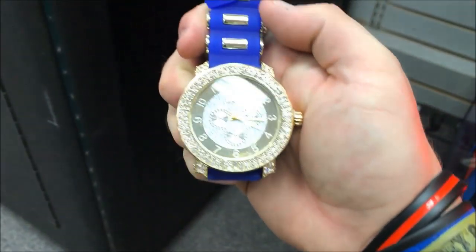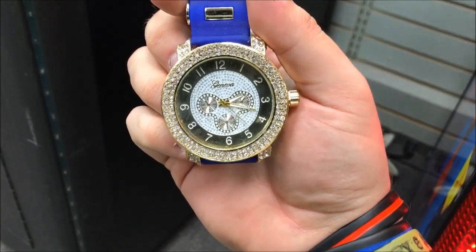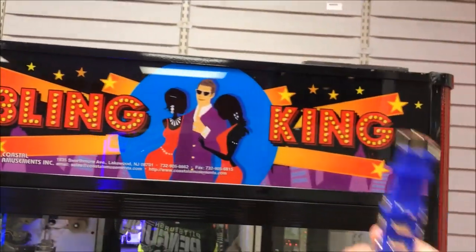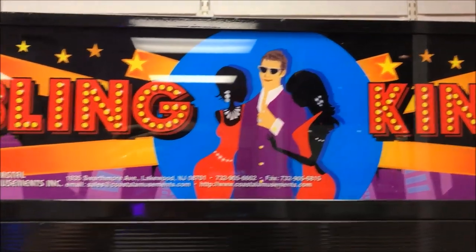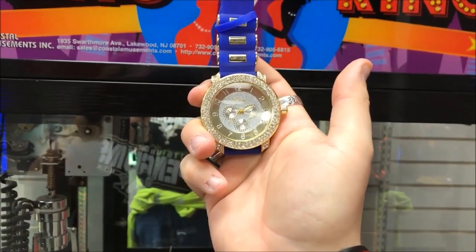Dude, this diamond watch, check this out. Seriously, look at that. There's diamonds all over it. Look at that, that's pretty sweet, guys. It's got gold, it's got diamonds. This is bling, bling right here. Hence the name, Bling King. Check that out, guys. So there you go. That was just a quick dollar play, Bling King, and we got this awesome diamond gold watch, guys.